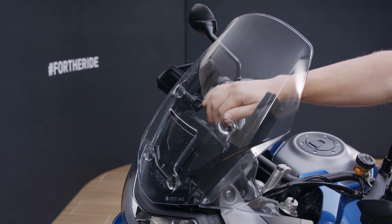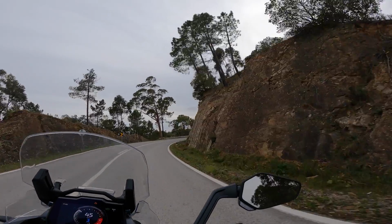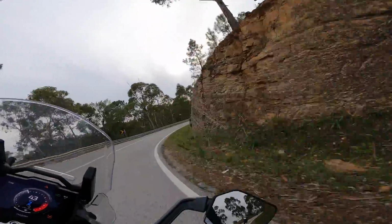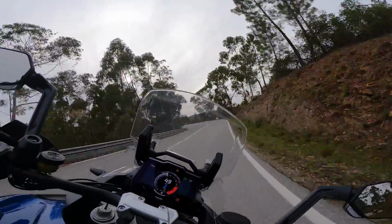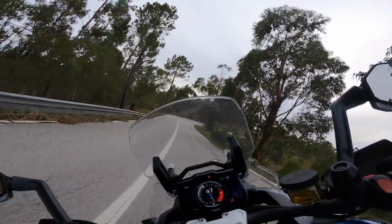Thirdly, although the screen is well designed and easy to adjust, I still get that annoying head wobble, that head buffeting that I experience on most adventure bikes just because the screen is that little bit too short. Because of this, I rode with the screen in the lowest position all day just to get constant wind pressure on my head.